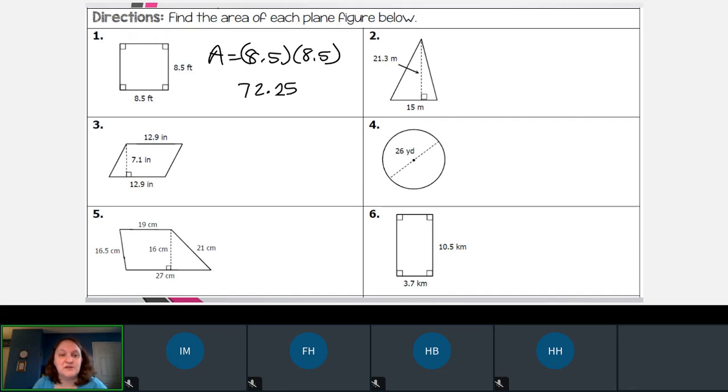Now we just need to talk about the units for a minute. This was feet and this was feet, and I just took feet times feet, which means my units will be feet squared. Anytime you're finding the area, your units will be square units. So in number 1, the area units are square feet or feet squared. They're the same thing. Sometimes it's very difficult to type feet squared, depending on the program being used, so it might be written like this, square feet. It means the same thing. On your assessments, your units will be taken care of for you, just so you know.